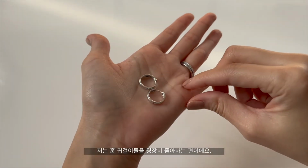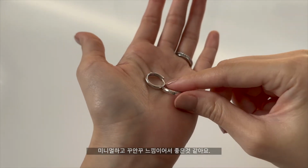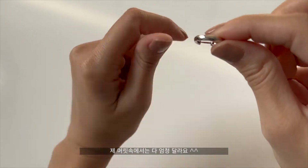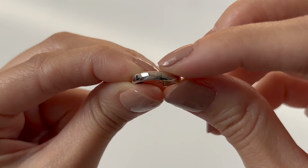I clearly have a thing for hoops because they are just so minimal and effortless. I have multiple pairs of hoop earrings that might look all very similar, but they have slightly different nuances that make them all very unique in my mind.